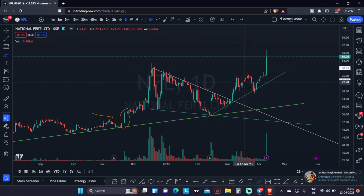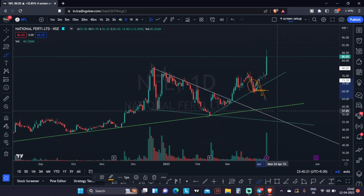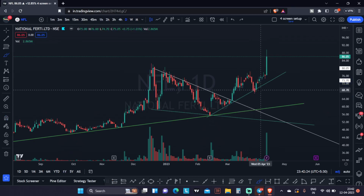Then on the support zone, when it came to this particular area, I thought that this is a sharp fall and this support zone might not keep up with the flow. So my thinking was that it can break. This was my thinking because the chemical stocks were going down like anything. So the National Fertilizer right here, I thought that it will follow the same momentum, but nothing like that happened.